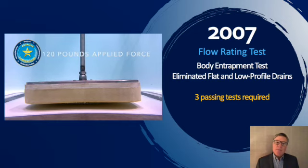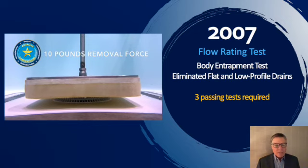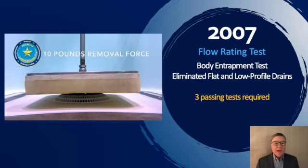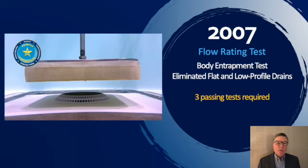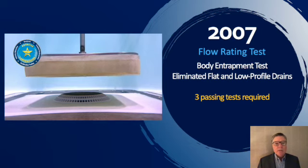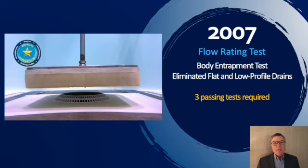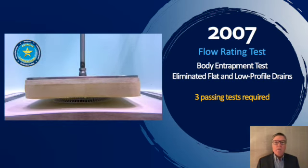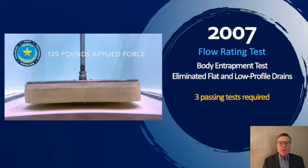So this test specifically was intended to get rid of the flat ones. Well, it did. I'm sure you're well aware of that. And so you can see this test is performed with 120 pounds, like an adult male laying down on a drain cover, in a shallow water area like a kiddie pool sort of a thing. So that's the rationale there.